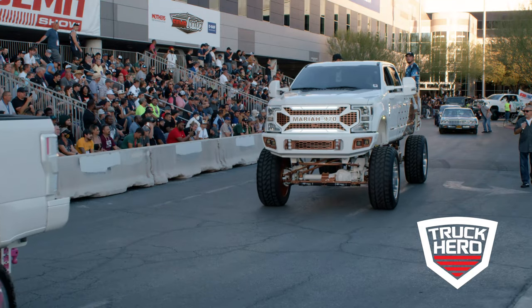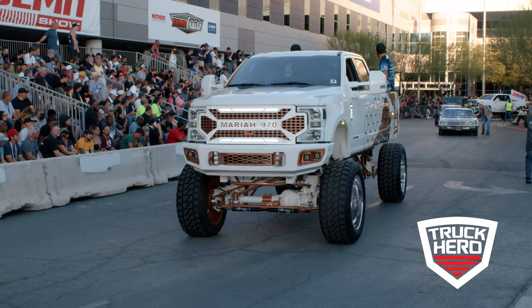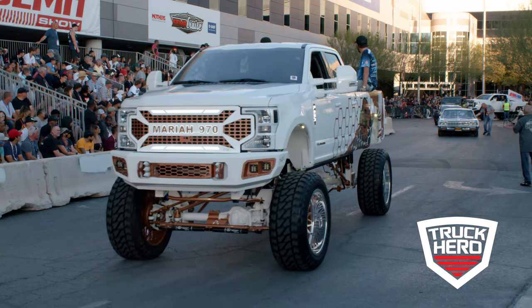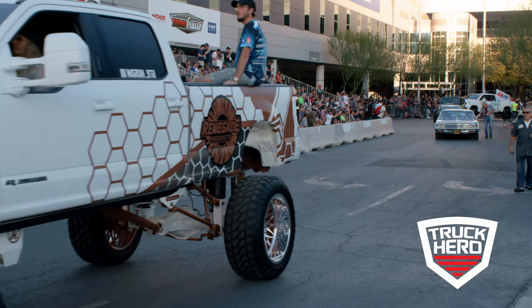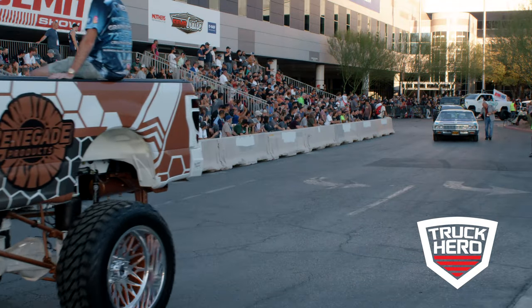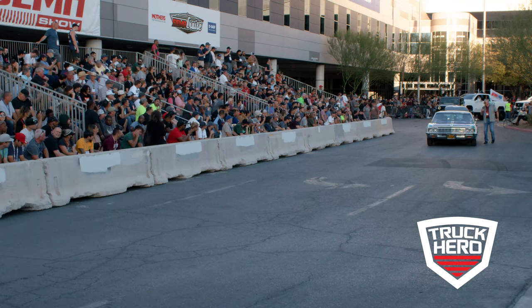So, speaking of show cars, this beautiful lowrider, man, tell me about it. Yeah, this is a '66 Apollo from Lifestyle Car Club. Just came out to represent, out here having a good time. I'm having a good time just checking it out.